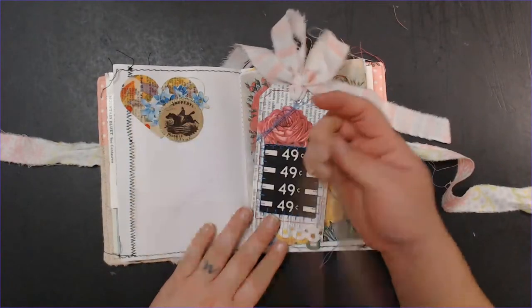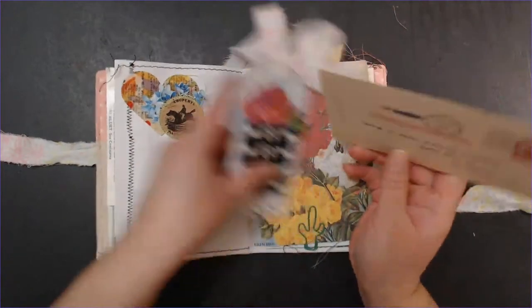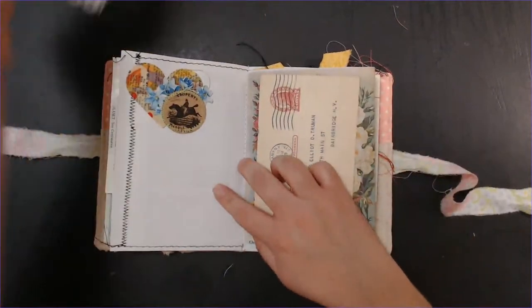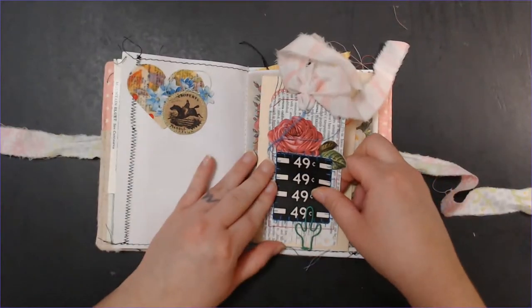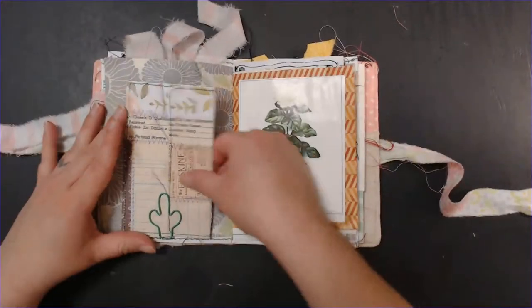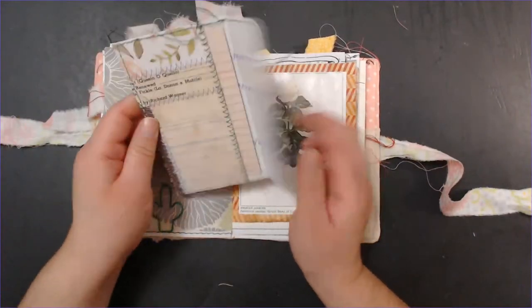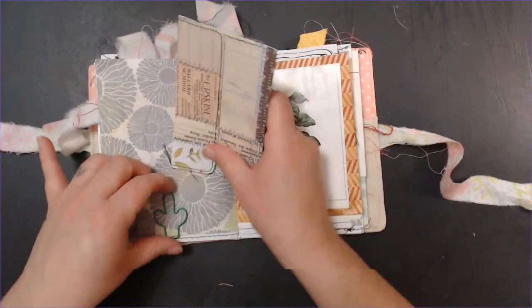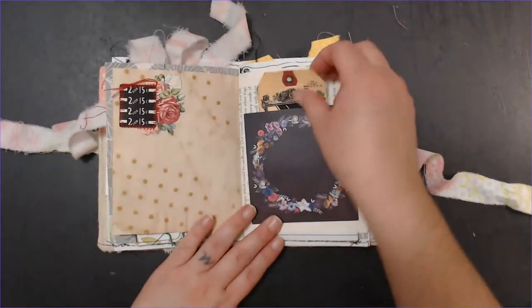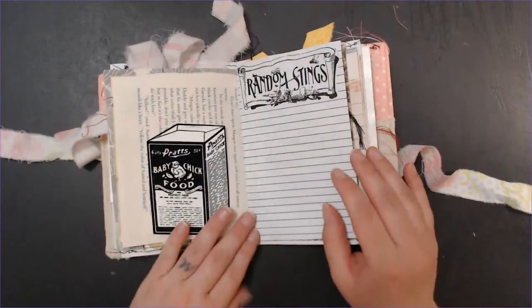Here is a postcard, really cute postcard. Here, a lot of flowers in these journals. There's really no other theme, I suppose, other than just floral. I always say my junk journals are floral junk journals because everything has flowers in it. That's just how I've been my whole life. If you go back and look at my child pictures, I'm always wearing something floral. Always, literally 100% of the time. I love flowers. So that's really the only theme I ever really follow.